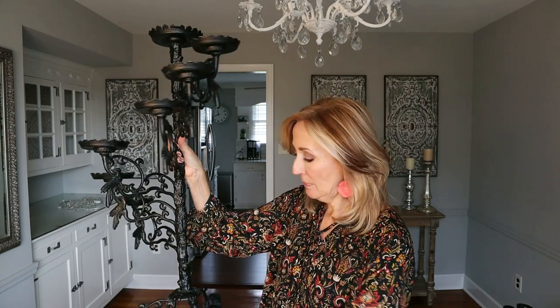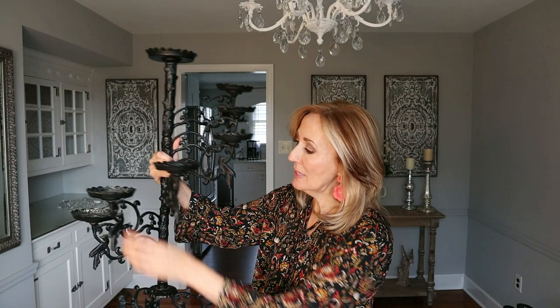All right, and here are the items I actually won at the auction. So the first item was being auctioned outside. This is one of the first pieces I showed in the video, this gorgeous spiral Victorian plant stand. Each one has a bird. I believe this is cast iron. Very heavy. And how many pots does it hold?